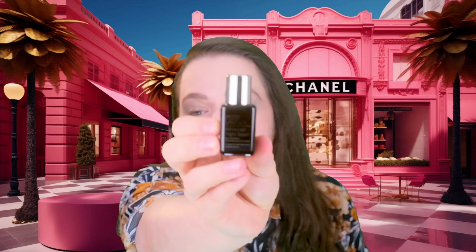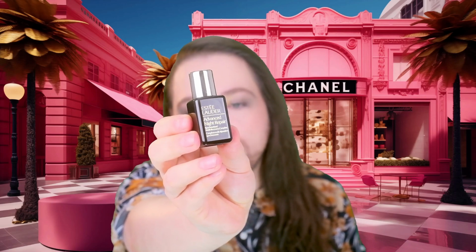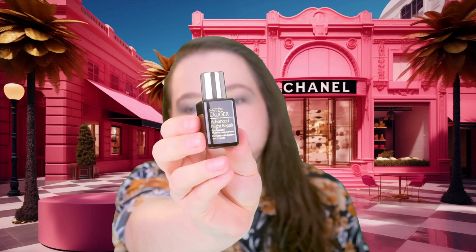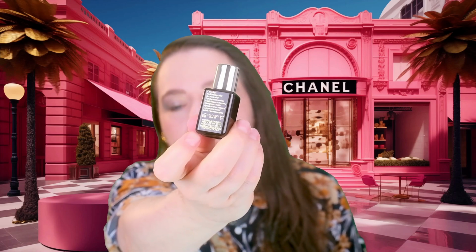Then, la pièce de résistance would be the Estée Lauder Advanced Night Repair Synchronized Multi-Recovery Complex, 15 milliliter sample, you guys. I mean, they sell the 30 mil. The 30 mil is kind of like one of the full sizes. So this is like half of the full size sample that they give me.